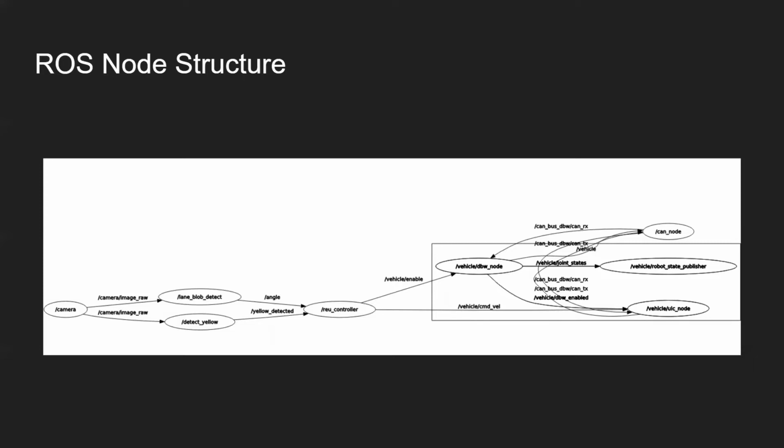So that node up on top on the left, that is our lane following node. All it does is take in the camera image, do whatever techniques it needs to do to produce an angle message or yaw rate message, which is passed on to the controller. Now, right now it says lane blob detect, but the nice thing is it doesn't have to be blob detection. To test another algorithm, all you have to do is take out that node, put a new one in there, and you're ready to go.